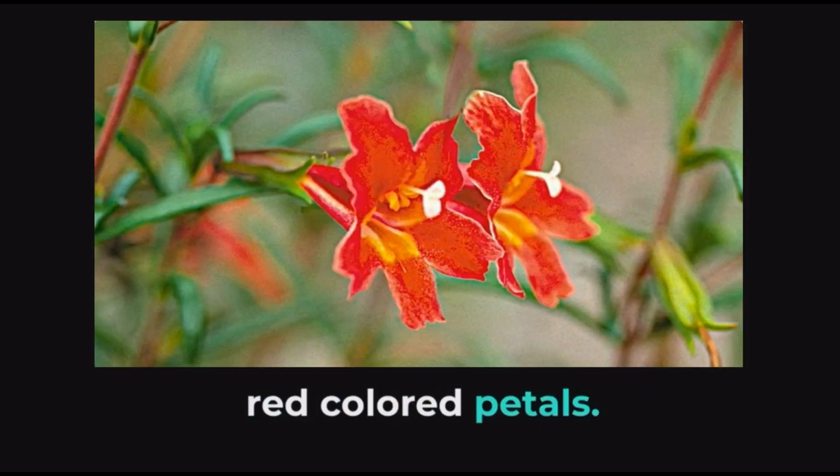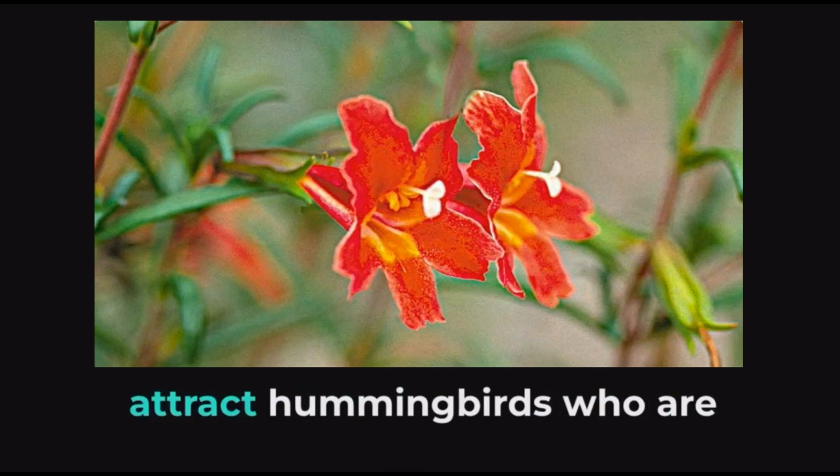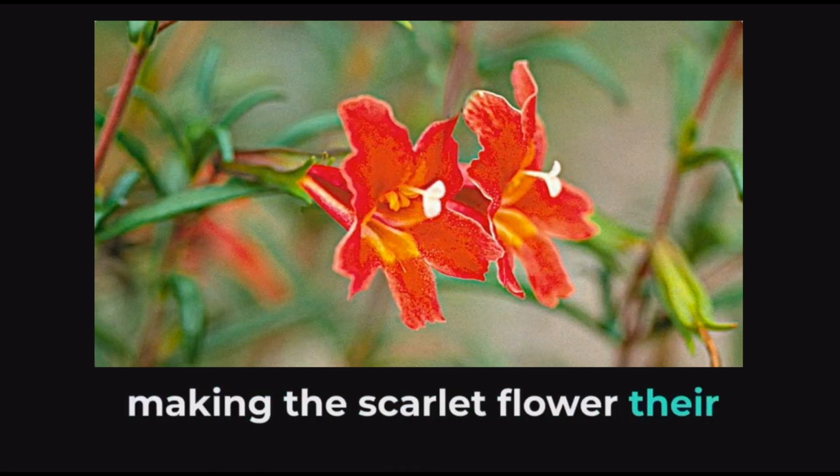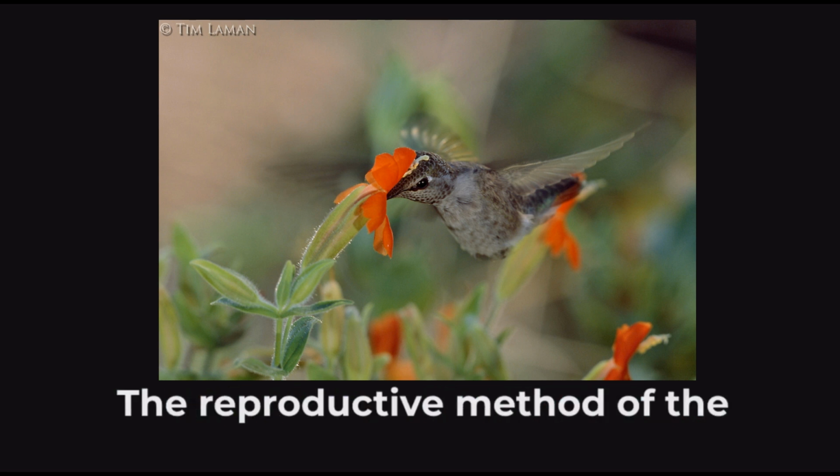A unique trait of the scarlet monkeyflower is their bright red colored petals. The red coloration allows them to attract hummingbirds, who are more attracted to the red hue, making the hummingbird the scarlet flower's main source of pollination.